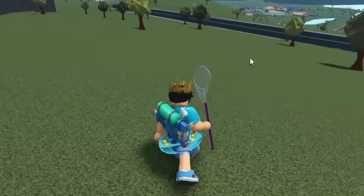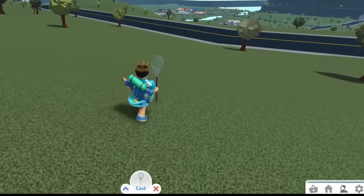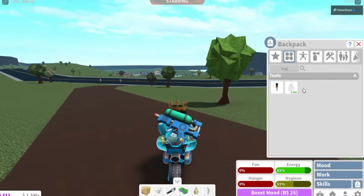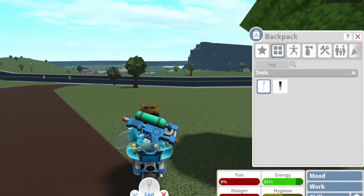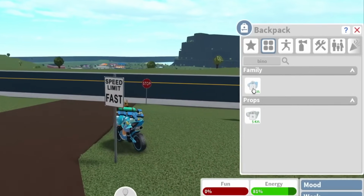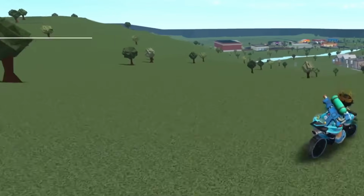It's a new activity and it gives you something to collect. So if you're a collector, this would be great. There should be like a bug journal or something. That'd be so fun. Bug net. And of course it's in the backpack, so if you need to buy it and unlock it for wherever you go, then do that. There's also the binoculars that you can buy too. You can buy these, so you can have them on hand whenever.